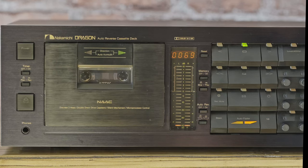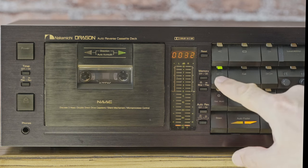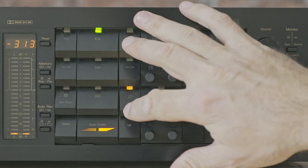Memory switch depends on stop play switch. When memory switch is on and stop play switch is set to stop, the cassette is stopped when the counter reaches naught, while fast forwarding or rewinding. You can guess what happens when it's set to play. Auto reverse is, of course, for playing the other side of the cassette automatically after one side has reached the end. I'd call this section tape control.